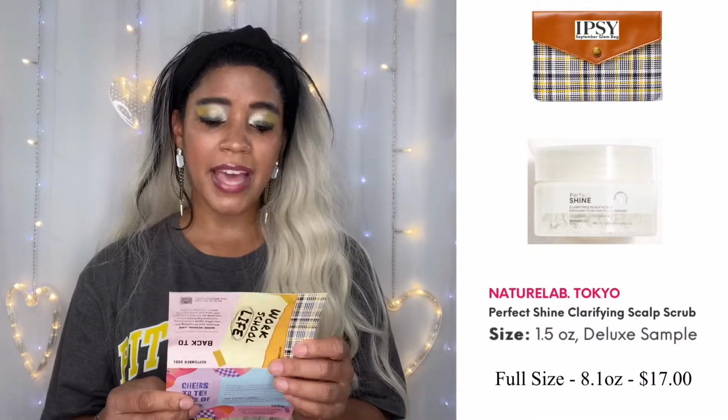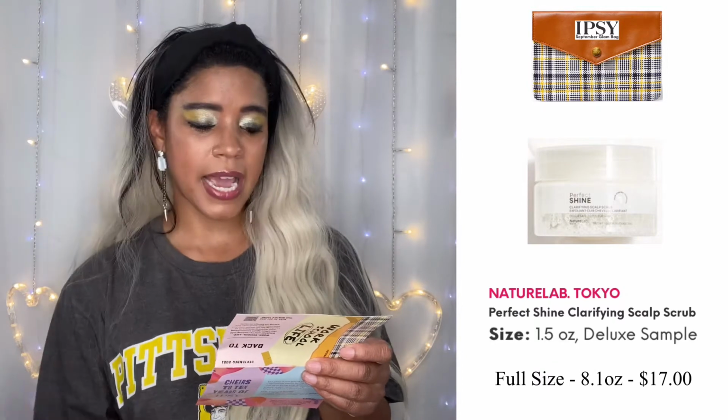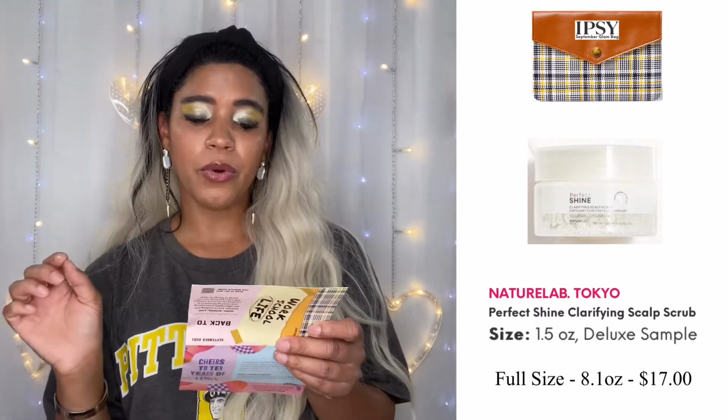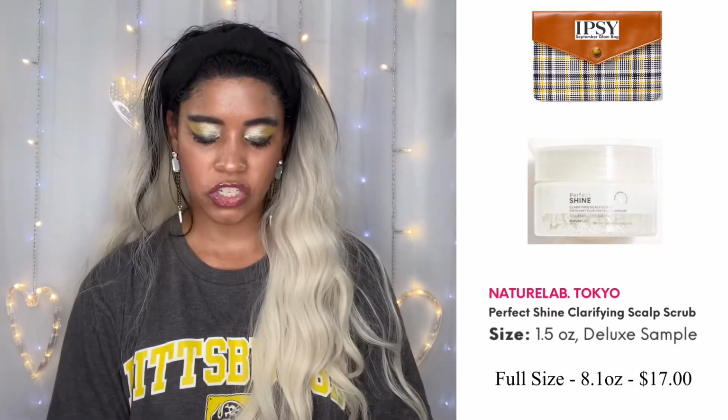So this has all of the information on the stuff that's in the bag. We'll start with that scalp scrub. That is a deluxe sample. The deluxe sample is 1 ounce, okay? And the full-size version is 8.1 ounces for $17. So, I mean, it's not bad if you like it, but it's just not my thing.